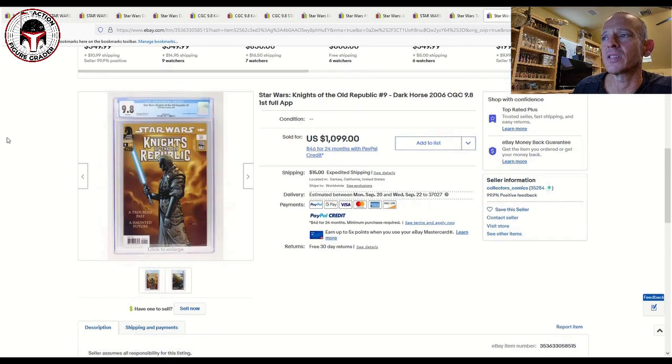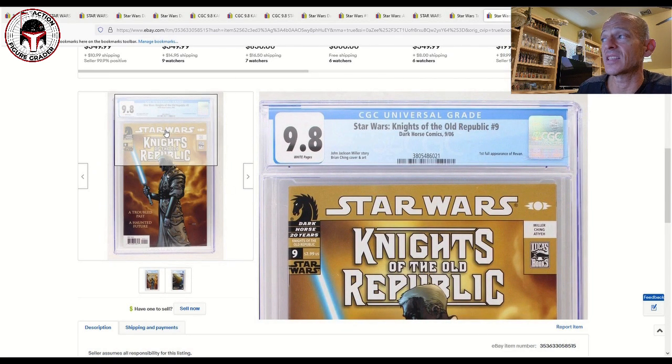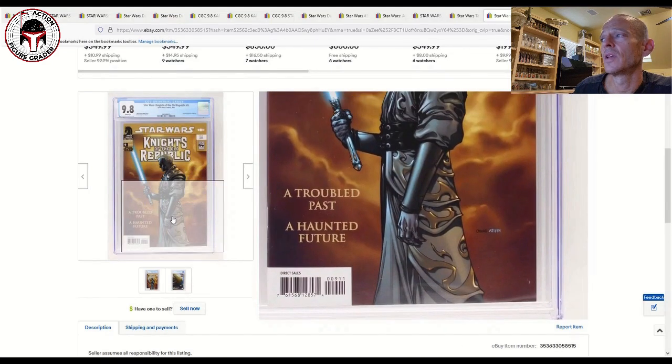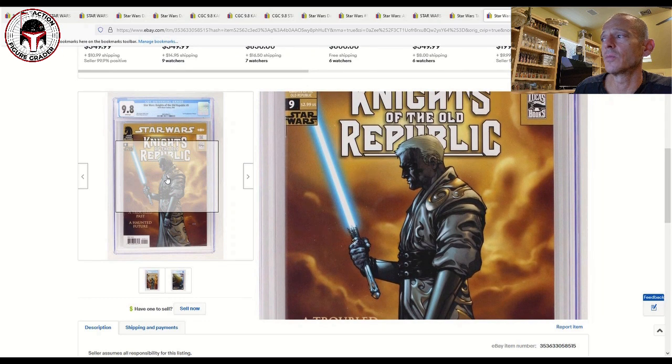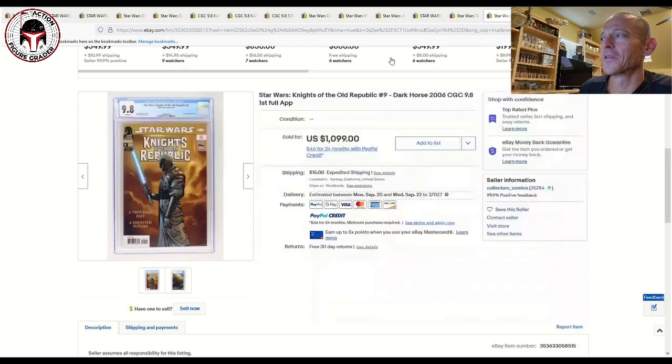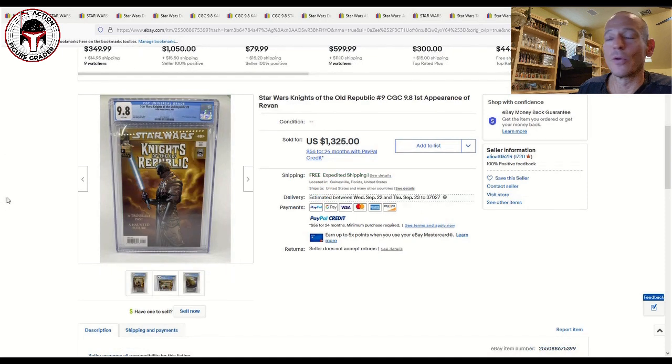Now, the first full appearance of Darth Revan is this book, and this book has really heated up. It's gone up quite a bit over the last week, few weeks. But this is Knights of the Old Republic #9. It's the first full appearance of Darth Revan. It's an epic cover, a very simple cover, but the artwork is just incredible. It's got kind of a contemplative Darth Revan on the cover there. But anyway, this one sold for $10.99, so about $1,100. And then another one a few days later sold for $11.25. And then a few days after that, it sold for $13.25.